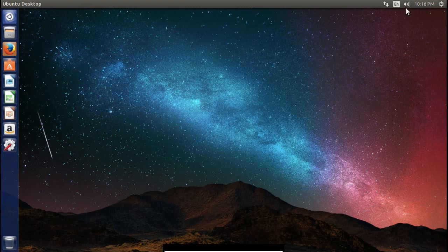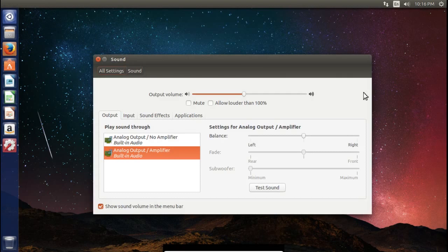If we go to the menu here, to the sound menu, go to sound settings, there is an option here to allow louder than 100%. Now, caution, may distort sound, but for some reason, if you're listening to a piece of low quality music or a podcast where the volume is low, you can move it beyond that, but be warned, this may distort the sound or possibly blow out your speakers.